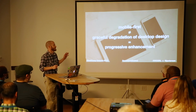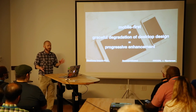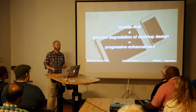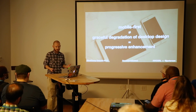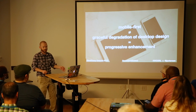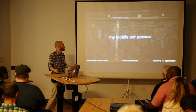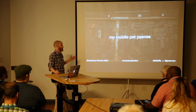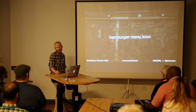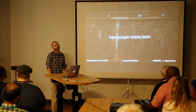So mobile first does not equal degrading the desktop experience. It can actually be a better experience because of the features of touch and the iOS or Android integrations when you hover, or you've got sharing. Like all that stuff is just baked into the phone. So I've got a few mobile pet peeves. And number one is the hamburger icon. I have a love-hate relationship. It's small.